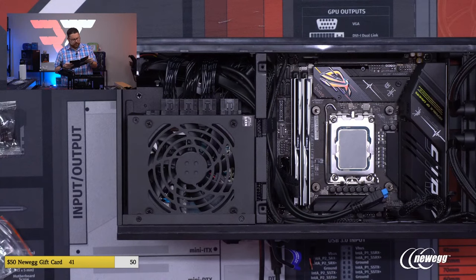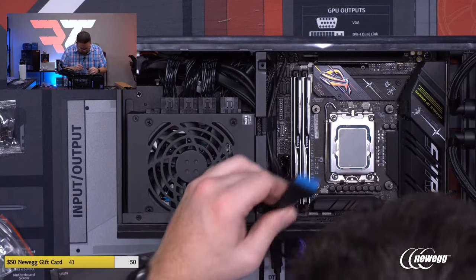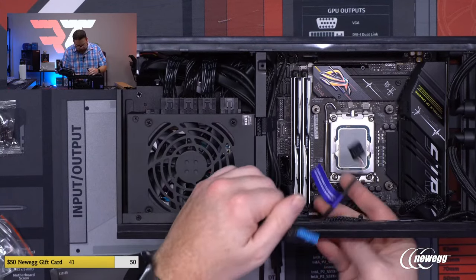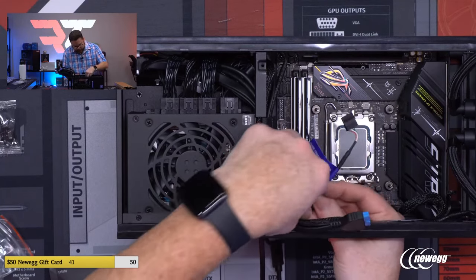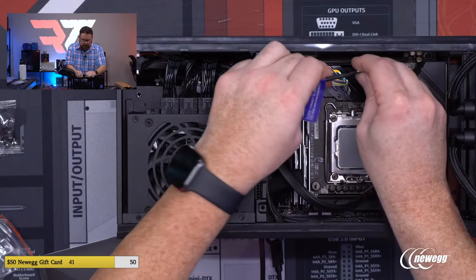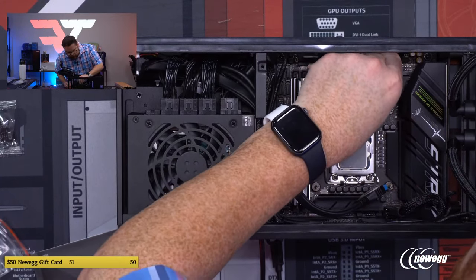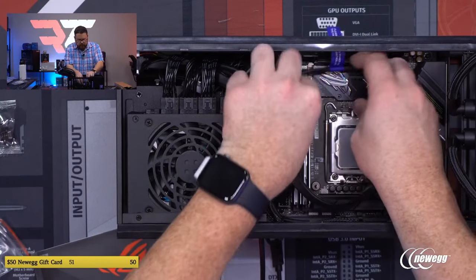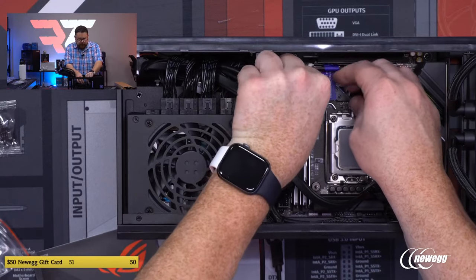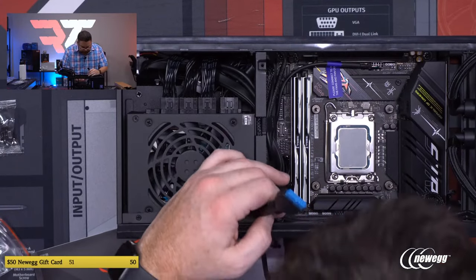Where is USB? 10, right? Yeah, okay, so 10 is way over there. Okay, cool. Let's grab our, okay, this is our USB for our fan hub, which is built in. Run that one a little bit separately here later. Okay, this is our front panel header.